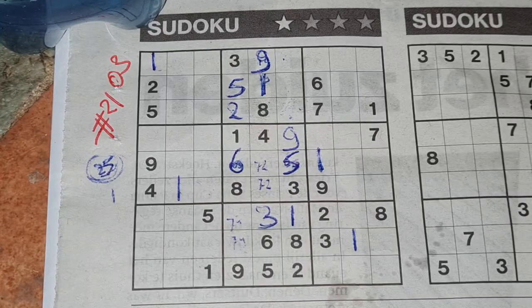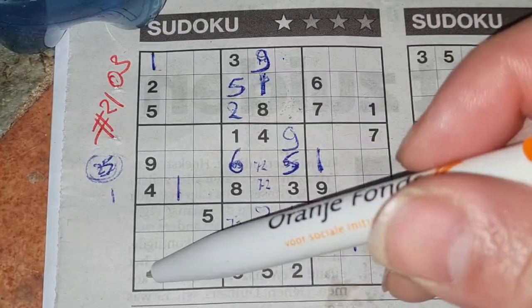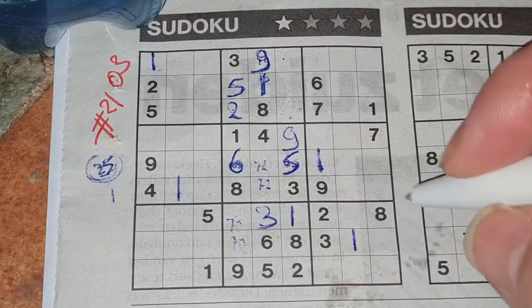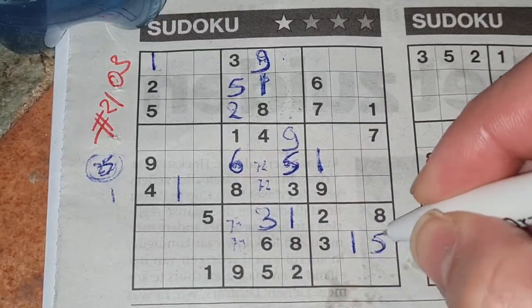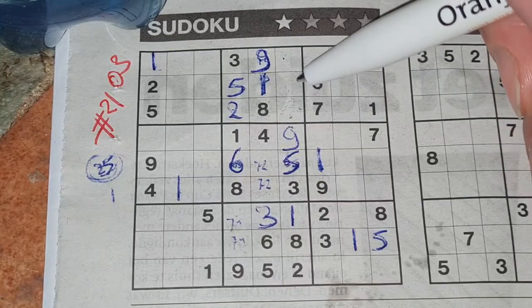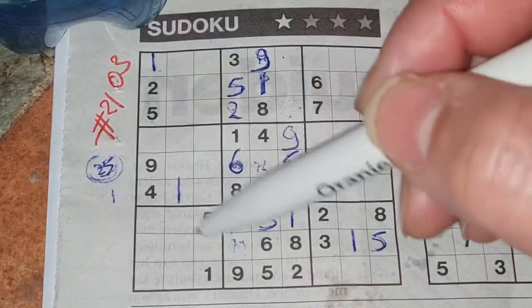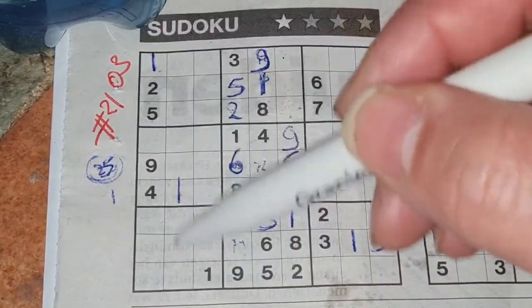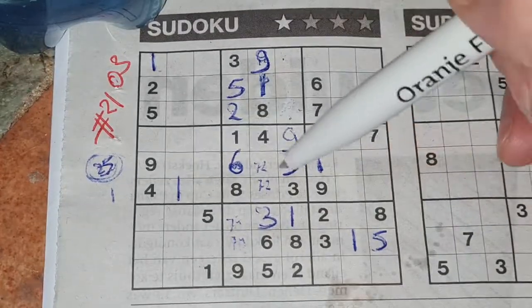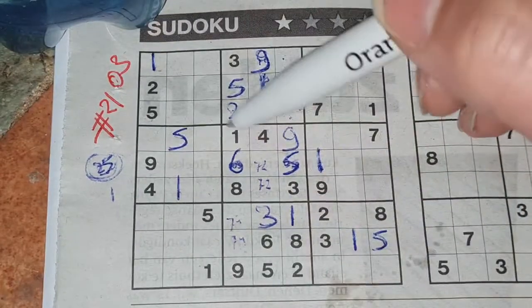And now I see here a 5 in this row, a 5 in the last row, so the row between. The only place for a 5 should be there. Then a 5 in this column, a 5 in the third column, so the column between, the second column. The only 2 places for the 5 should be here or there. We see there 5, no 5 there, 5 should be here.